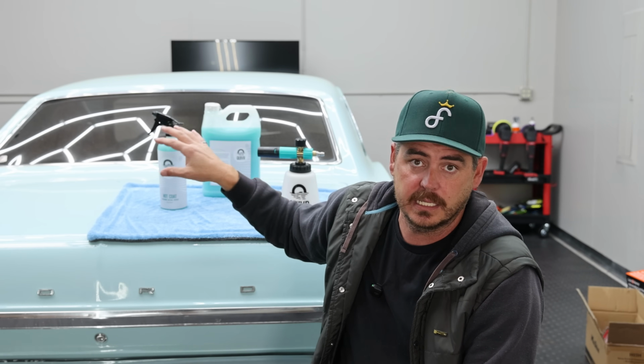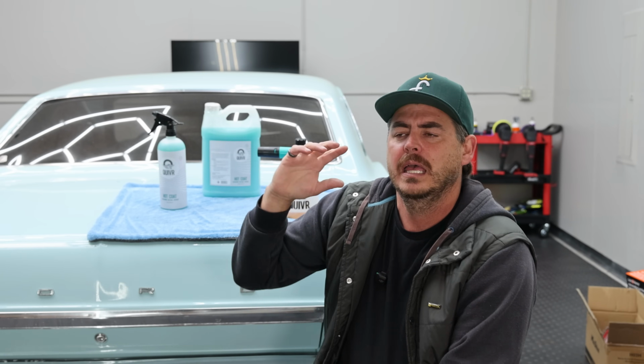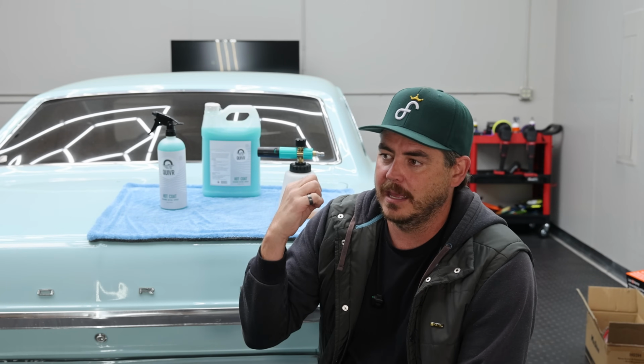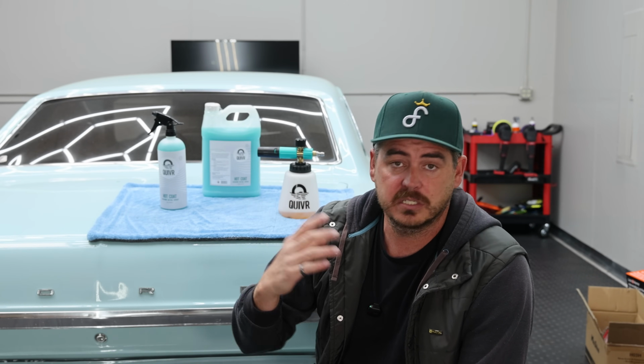But again, from my experience, the longevity out of this product is its amazing point. Also, this is purely anecdotal, visual. I didn't do any test because I could use a gloss meter and all those things, but those aren't always a good representation. Just anecdotally, from what I'm seeing from this product, it adds an extra pop to the paint. It looks phenomenal. I love it.